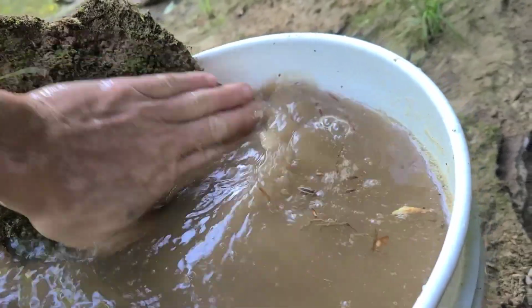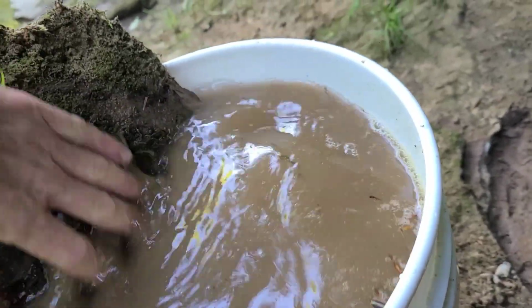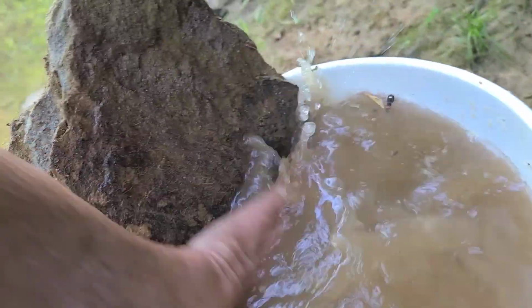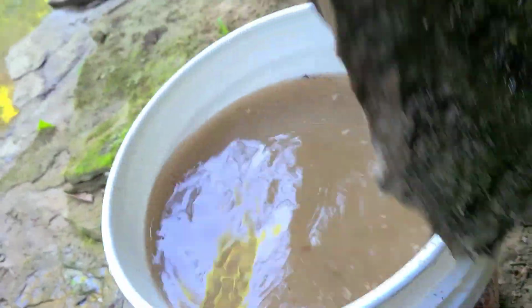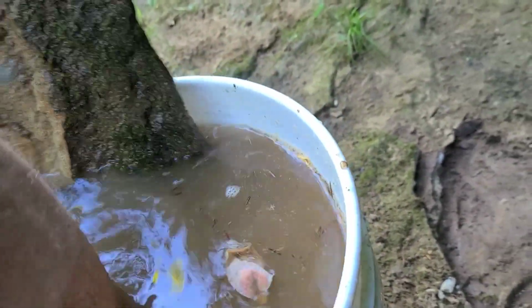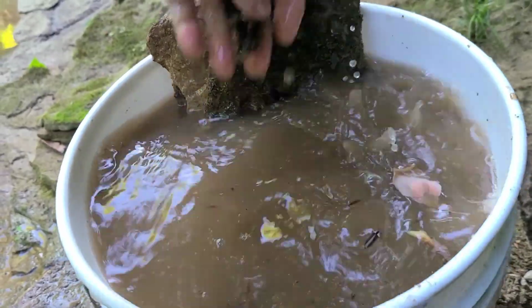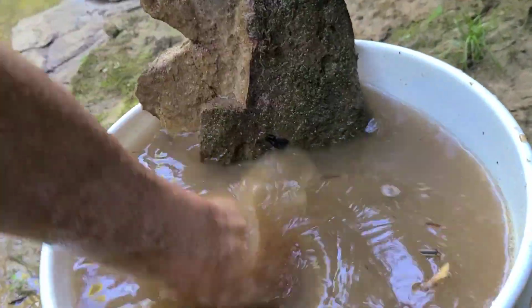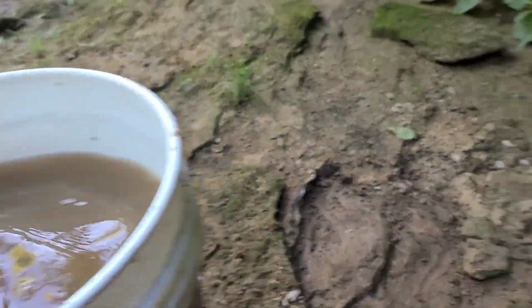And we will see y'all at the sluice. We'll run this, and hopefully we'll be able to find some gold. Hopefully we'll find a little bit of color anyways. Basically, if you got bedrock close to you, this is a really good way to find some gold. You get that stuff down here in the bucket and wash it off really good. Then we're going to classify it, get it down nice and fine, then run it through the sluice and see what becomes of it.